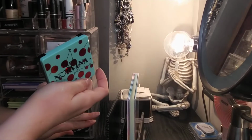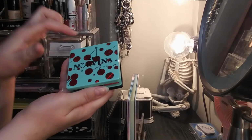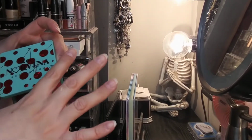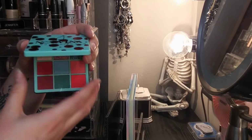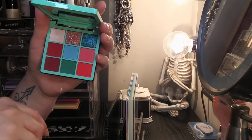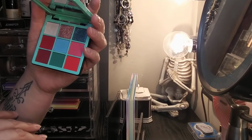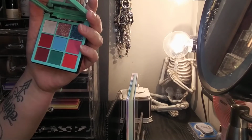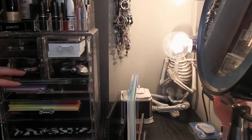I will put back the little mini Norvina. This is the volume 3 as well. It's the cherry one. I really like the top of this. It's really nice packaging, a nice mint kind of color, almost like a teal mint, and then the little reflective cherries. I do like the inside of this. It does kind of speak maybe some spring to me, but I'm going to put it back anyways. I haven't actually reached for it much. So I'm going to put it back because I want to pick some other stuff.